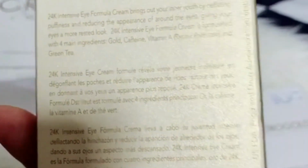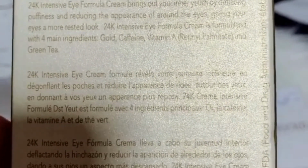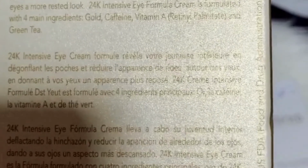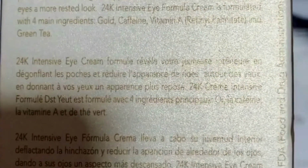Okay, so we are not talking about Body Shop. Come, let's see this. The packaging itself, as I told you, feels very solid, and it's in very bright gold. It doesn't really capture on the camera. So let's see. The 24K Intensive Eye Formula Cream brings out your inner youth by deflecting puffiness and reducing the appearance around the eyes, giving your eyes a more rested look.